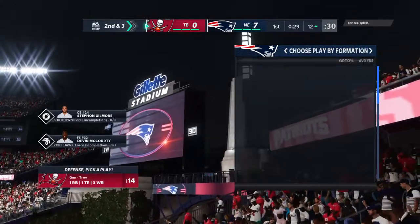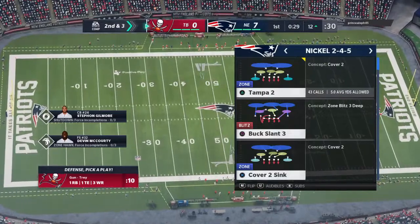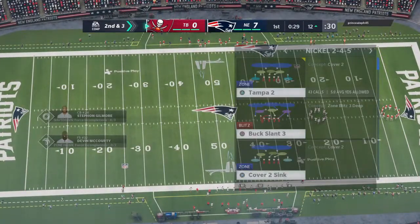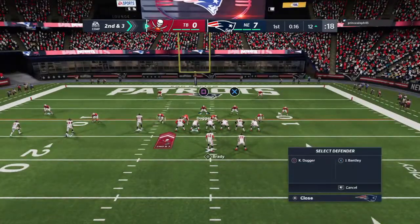Pound the rock. Make sure you use your O-line to set the tone of dominance and physicality, and pound the rock. A good run, got 7 on 1st. Here's 2nd and 3.